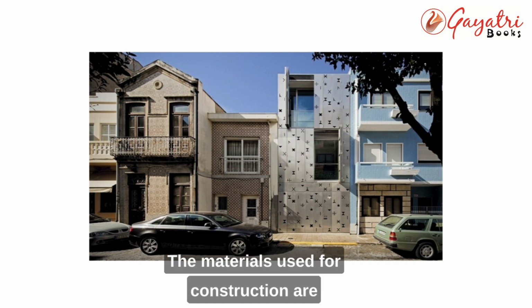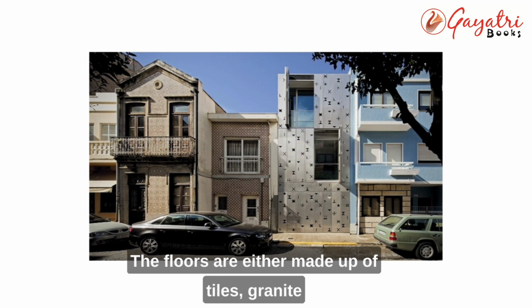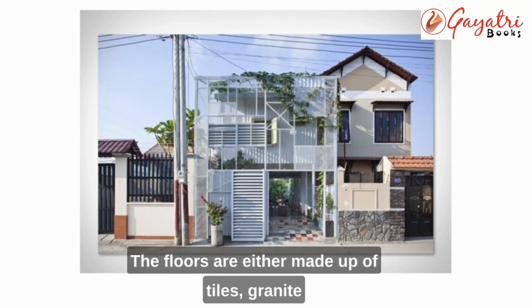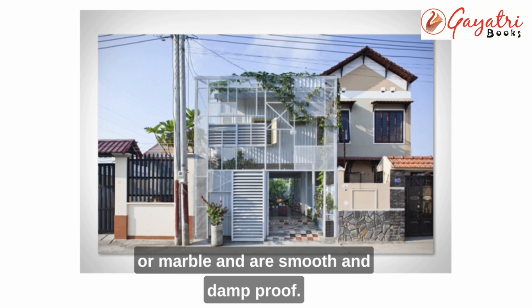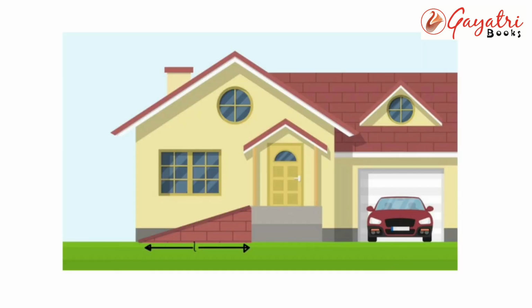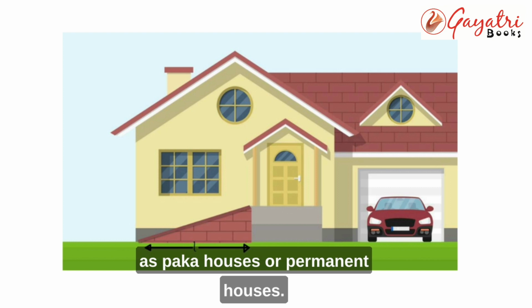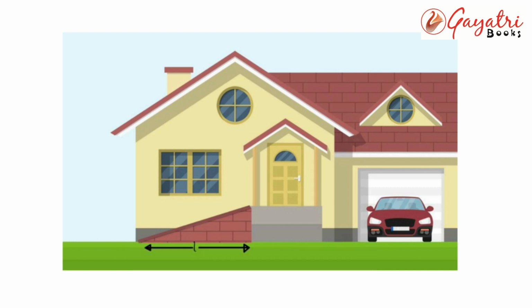The materials used for construction are iron, cement, baked bricks, and concrete. The floors are either made up of tiles, granite, or marble and are smooth and damp-proof. The walls are made up of bricks and are plastered with a mixture of cement and sand. These houses in urban areas are known as pakka houses or permanent houses.